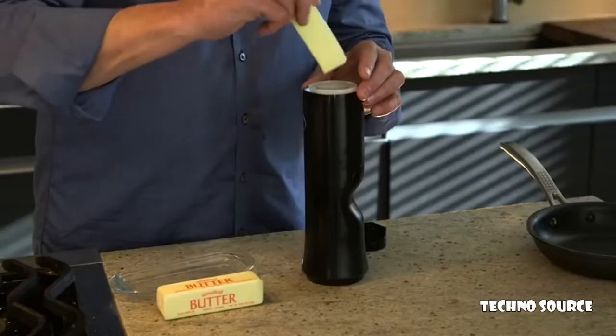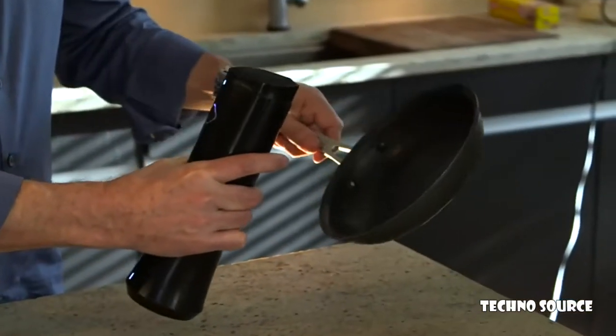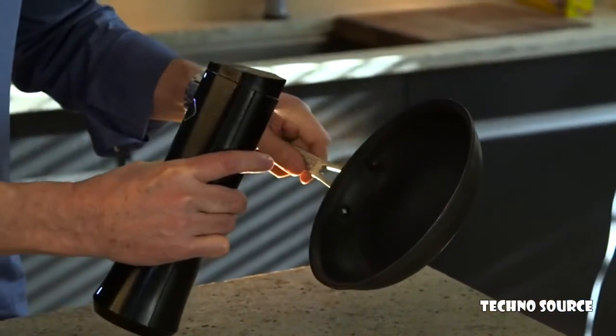Hi, I'm Doug Foreman, and I'd like to introduce to you the first and only spray that uses real butter and goes from butter stick to butter spray in just a few seconds. It's called Beam.